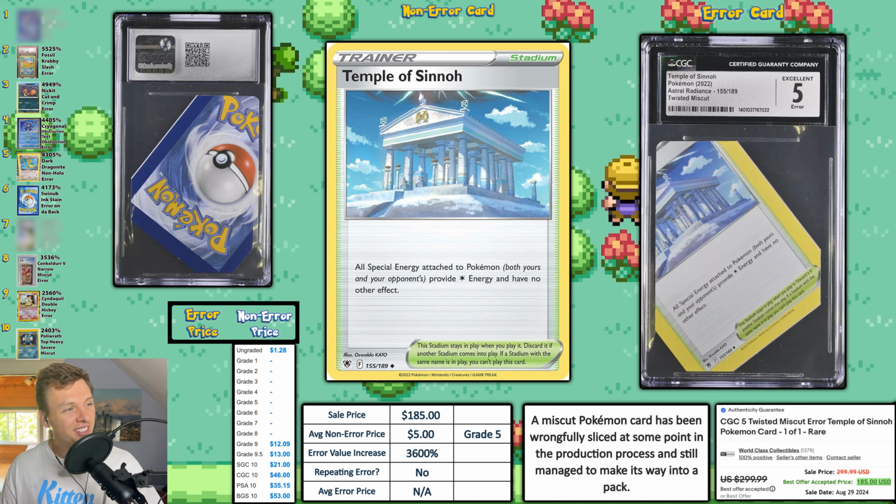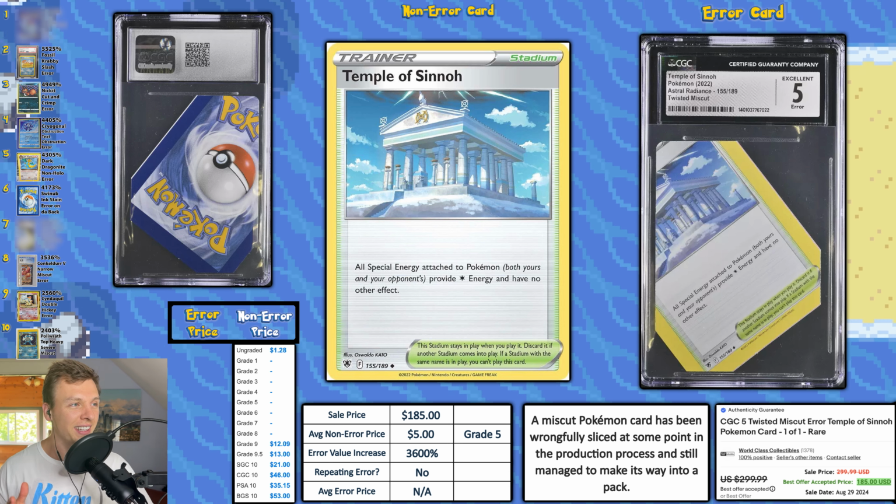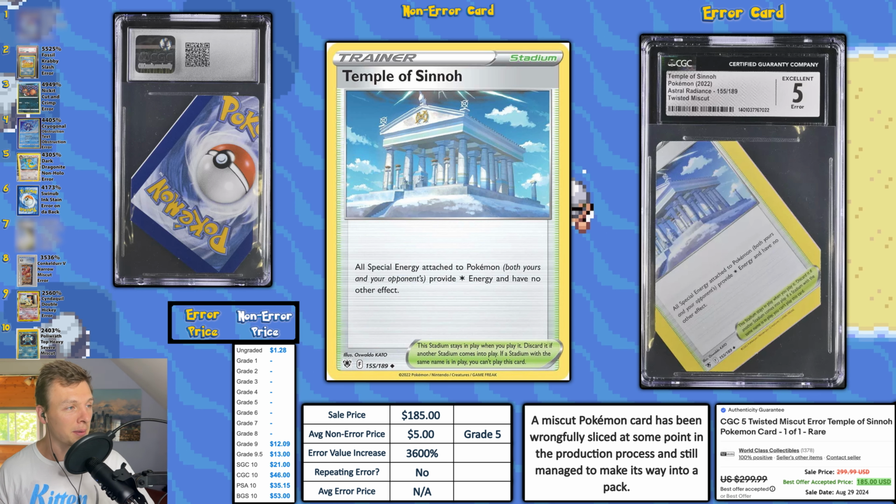Oh, that's funny that CGC had to grade this, and you can see the cuts aren't perfectly clean, obviously, because something got messed up in the cutting process, but so they have to grade the edges too. That's why I only got a 5. It could have been a rough blade or not a complete perfect cut or something. Something happened, but I just think it's funny that CGC still has to grade it as the same standard as other Pokemon cards.